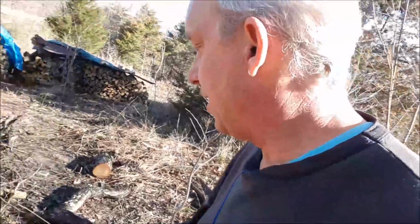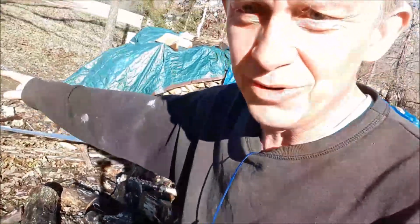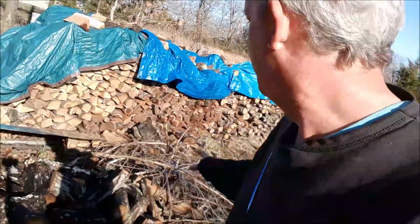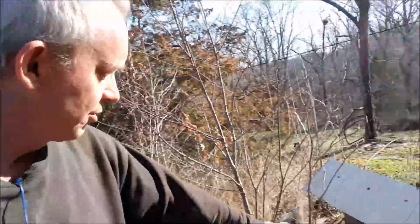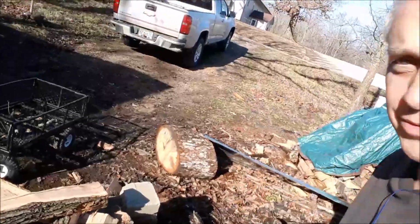That's good exercise. But today, what I got to do is I want to clean this area up before the well components get here. So if I need to, I can back the truck up. Right now, all this wood's in the way. And I took a few loads down. I've been getting the pile cleaned up here. But there's the well. And right here is the wood pile. And of course, the truck's right there. So I got to get this cleaned up.